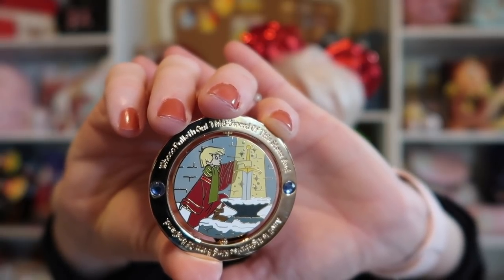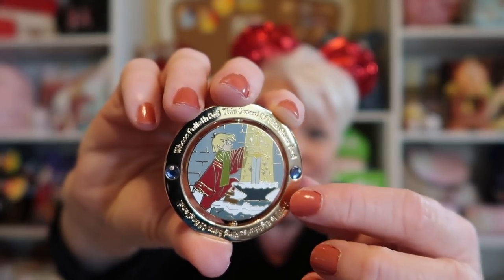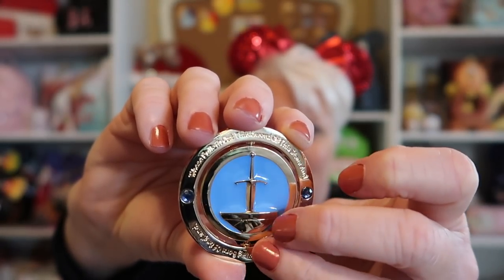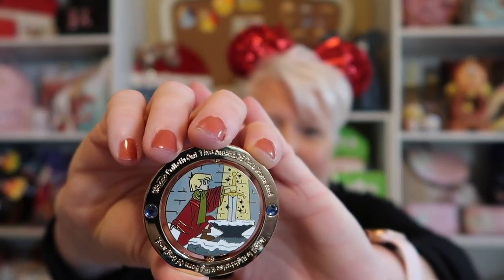I just think the artwork on these are absolutely beautiful. And not just this one, they all have been. I love it. And it just so easily switches back and forth. So yeah, I love this.